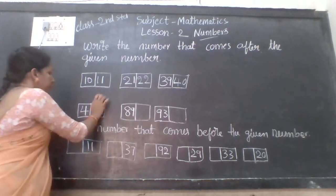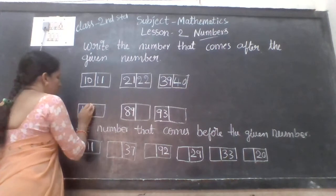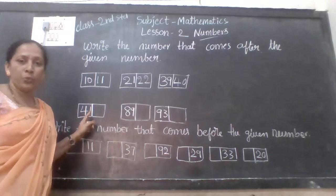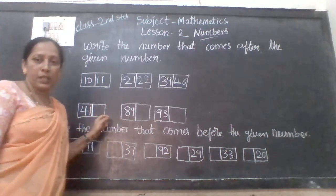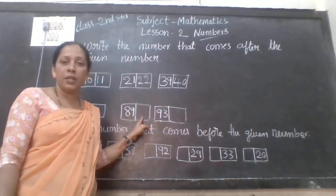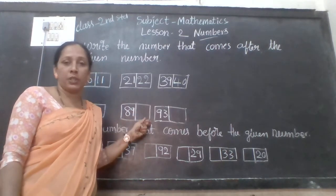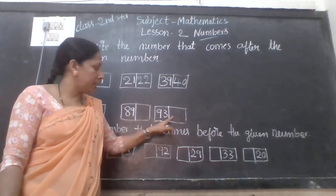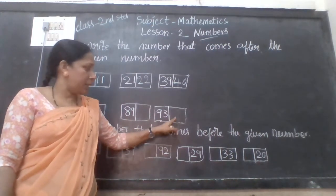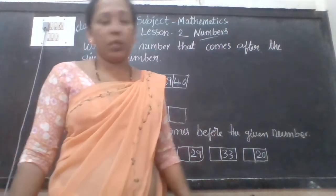See here. 41. Which one is this? 41. After 41, which number comes? You have to tell. You have to write. 89. After 89? Yes. You have to write. You know already. Write and submit. Next, 93. You have to write the after number of 93. These are the homework. You have to write in notebook and submit it to the assignment group.